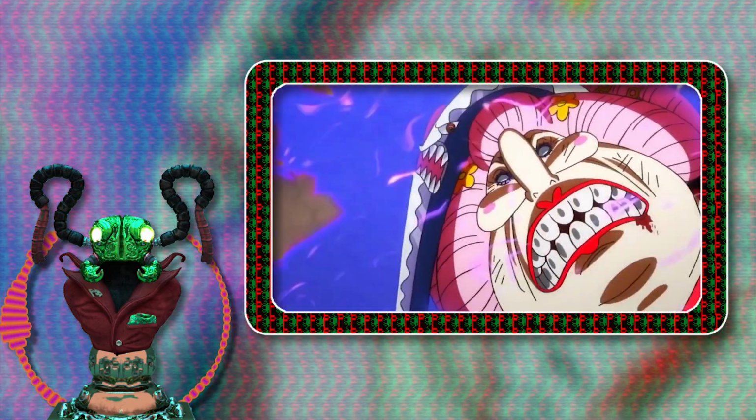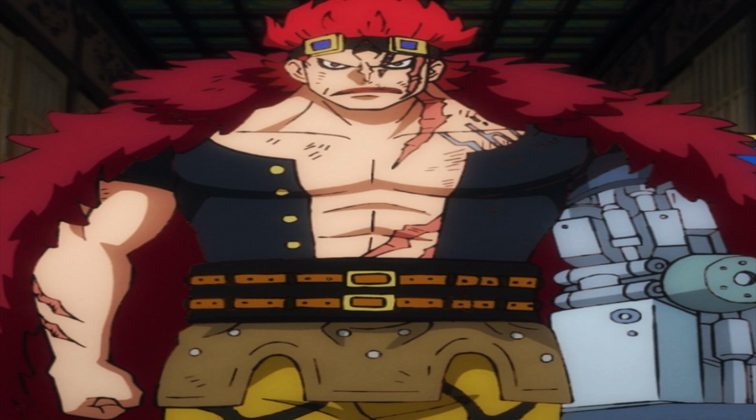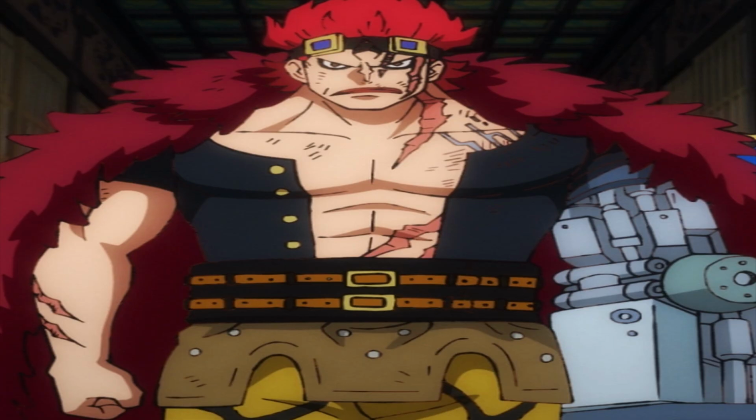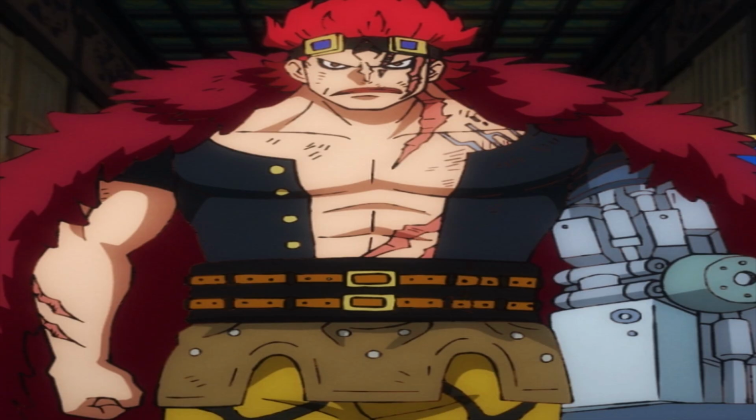Another smoking gun to him possibly being a Logia is that he has a prosthetic limb like Kuzan, which is very weird. And like Kuzan, the prosthetic limb only works because of his abilities. Kuzan has made a leg out of ice. Kid is using his powers all the time now to make his mechanical arm work.